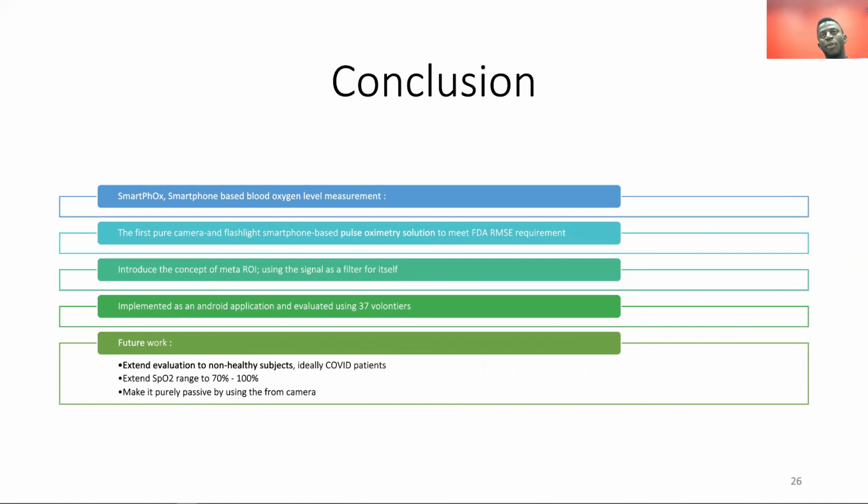As future work, we plan to extend the evaluation to non-healthy subjects, ideally COVID-19 patients. We also plan to extend the blood oxygen level range to 70 to 100%. Another relevant point is that we can make it purely passive by using the front camera.